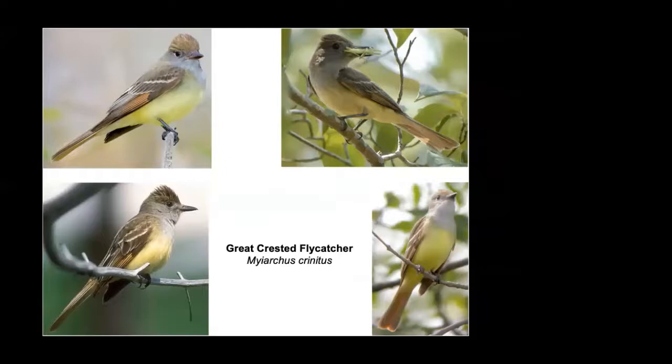And an interesting detail, the tyrant flycatcher chicks do not need to learn the songs from their parents. If they were raised and never heard an adult in their lives, they would still be able to sing their songs just by instinct. That's not true of the other, more advanced songbirds who have to learn their songs and practice them.